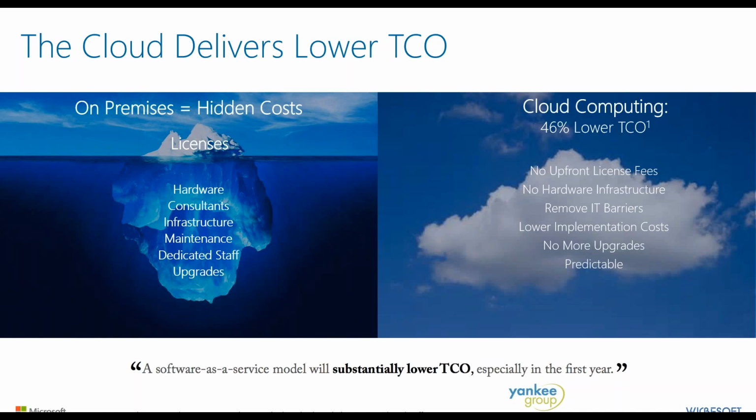When we look at on-premises, there are also hidden costs as you look at whether or not to go to cloud. What other costs could you be eliminating or reducing moving forward? The graphic over to the left uses the concept of an iceberg, where the vast majority of the mass of that iceberg is below the water and you can't see it, or it is more hidden. And the licenses are that top part, which really only tells part of the story.